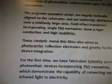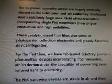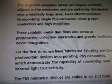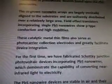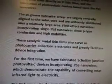I got TI thin films, sorry. TI thin films just stood out. I don't know what they are, so I'm going to have to look them up. The as-grown nanowire arrays are largely vertical, aligned to the substrates and are uniformly distributed over a relatively large area.